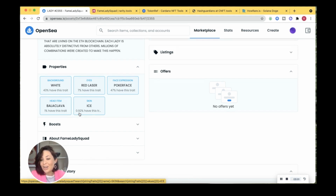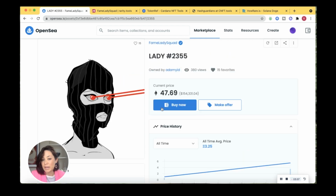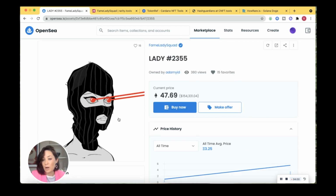And only 0.92% have skin which is called ice. So that's really interesting, and you can see why someone's obviously snapped this up and decided to put it on at such a high price. Whether or not it goes for that, we don't know.